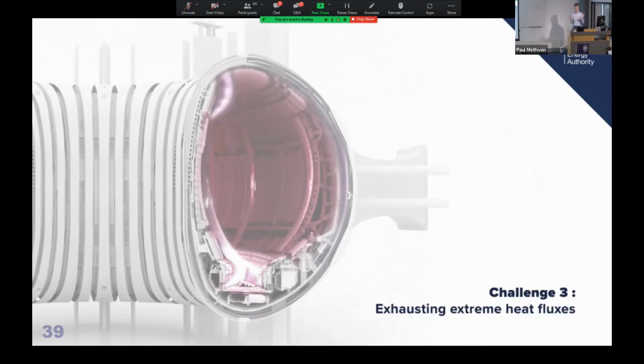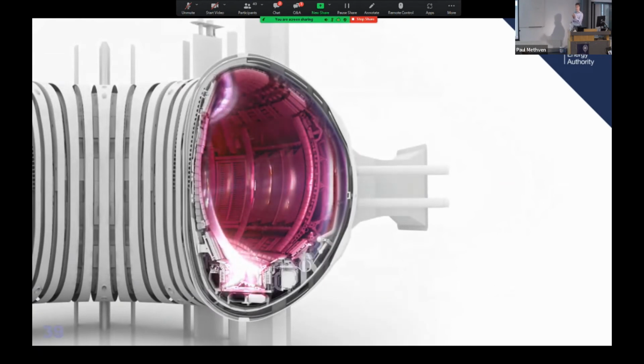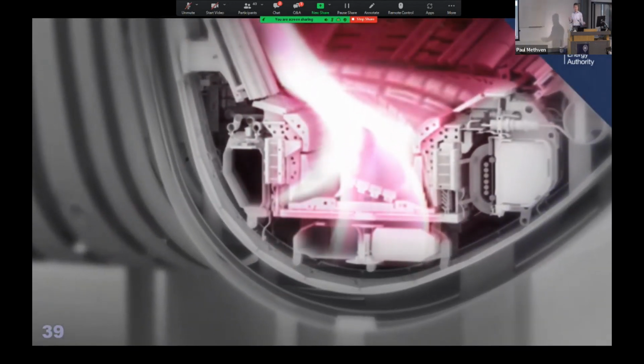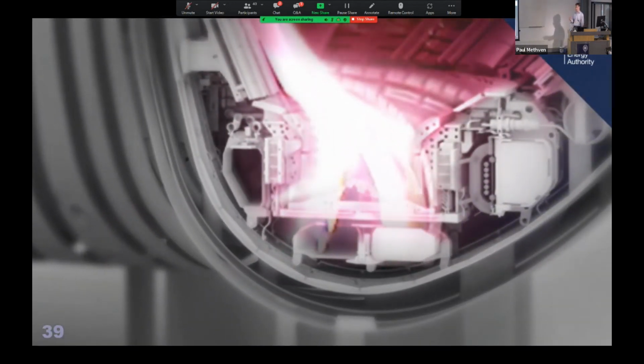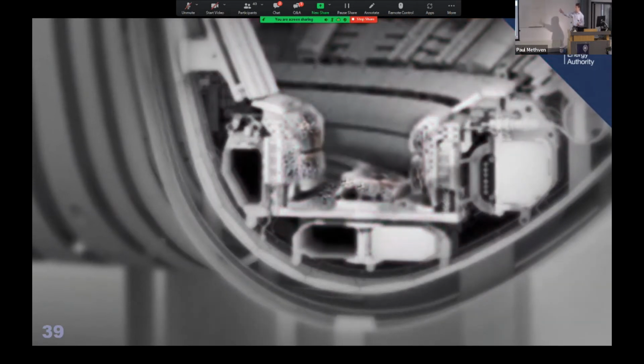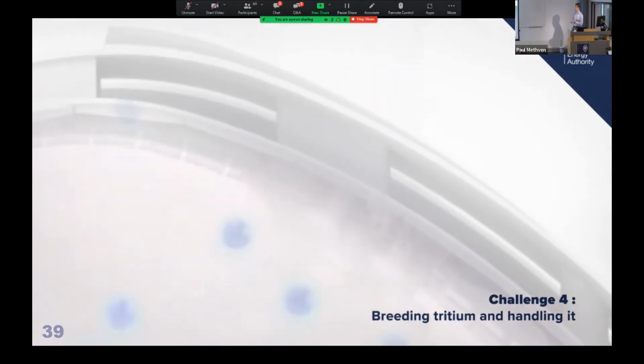And then you've got to get rid of the extreme heat. So the plasma, as I say, at the center of it is incredibly hot, but just on the other side of that vacuum vessel, you're cooled down to about 20 Kelvin. So you've got an enormous temperature gradient to deal with, and you've got to get rid of this heat out of the diverter. So you've got to exhaust that heat without melting the device walls. So the engineering challenge here, as well as the science challenge, is massive.